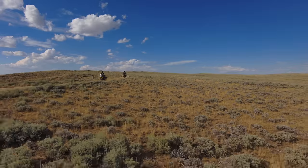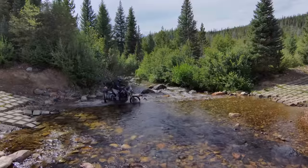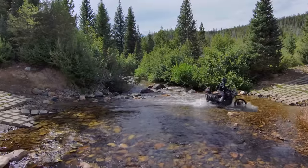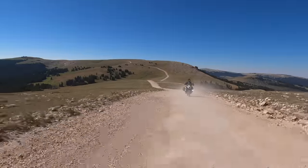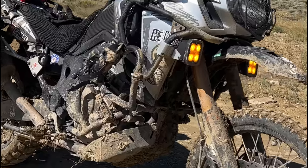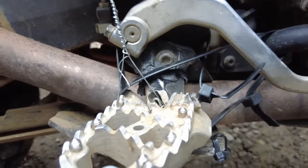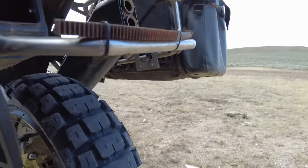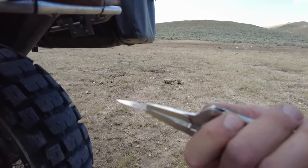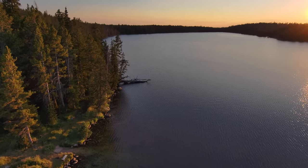Wyoming Backcountry Discovery Route is a 900-mile journey through some of the most remote and beautiful landscapes in the American West. From the towering peaks of the Snowy and Wind River mountain ranges to the rolling hills of the Great Divide Basin, this route will test your skills and leave you in awe. Whether you're an experienced off-roader or just looking for an adventure, the Wyoming BDR is a must-do for any outdoor enthusiast. So grab a beverage and sit back as we take you through our journey on the Wyoming BDR.